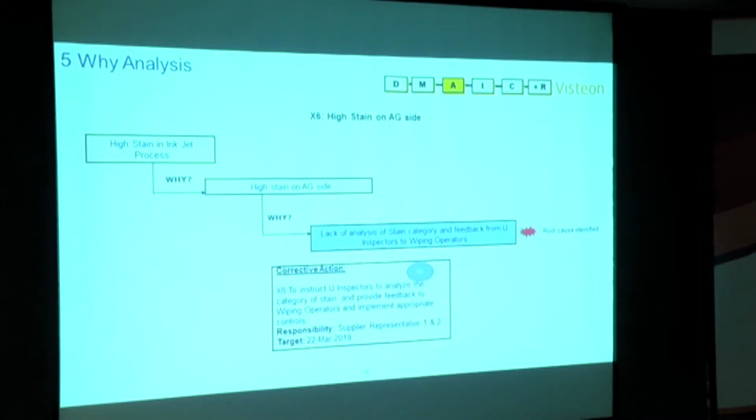Again here we studied the stain category, and also there was no feedback mechanism. Whenever the operators are doing attribute or visual inspection, there was no feedback to the operators, because every glass is subjected to manual cleaning. So, there was no feedback. Then we reinforced a sort of feedback from the printing process. Whenever the stain category is very high, they need to give feedback from the printing process to the wiping operators who are cleaning. This also we implemented as a continuous improvement. So, very good feedback will flow to the wiping operator, and they will improve the wiping method.